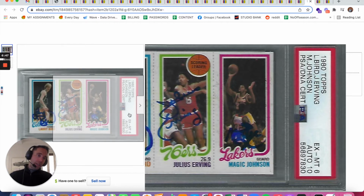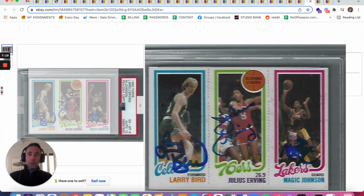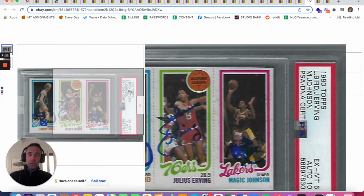So as you can see here in the PSA label, the card itself is actually graded. There's a difference between a PSA DNA certified auto grade and a card grade that also has an auto grade. One of the ways you can differentiate is on the label. You can see that this is an excellent mint 6 grade, and the auto grade is 10. You very rarely will find an auto grade less than 10, and if you do, I would just rule that card out. So this is all about ruling out which cards we want to buy.